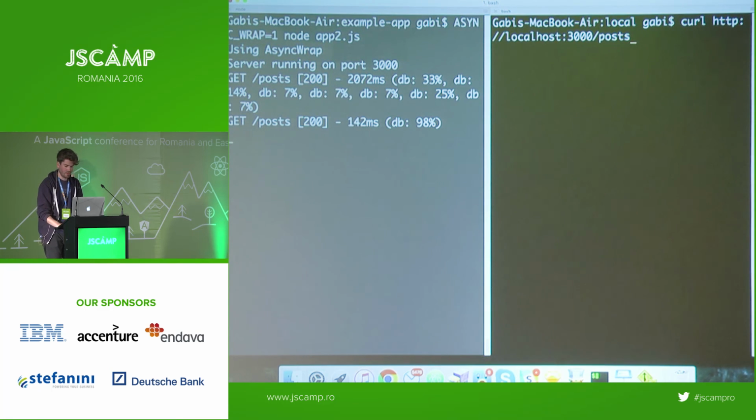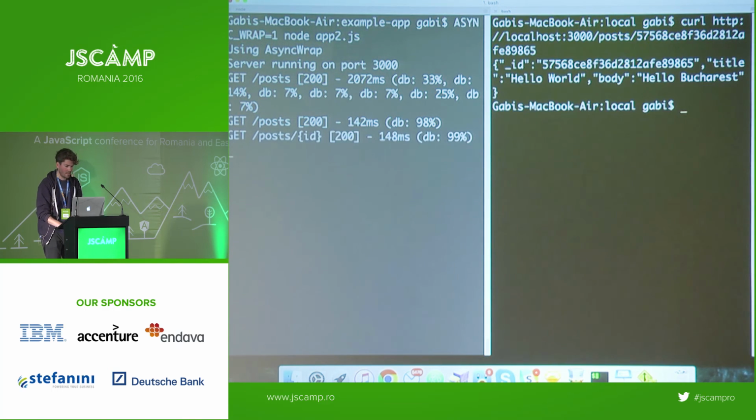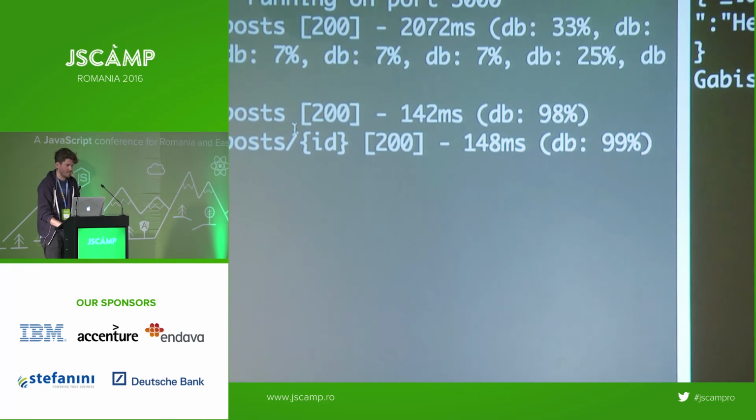And if we try to get a specific post, we can now see that because we are using the name of the route instead of the URL to name these transactions.